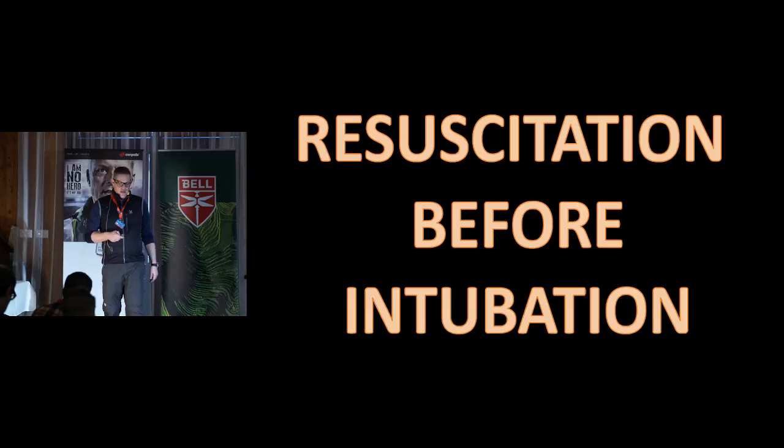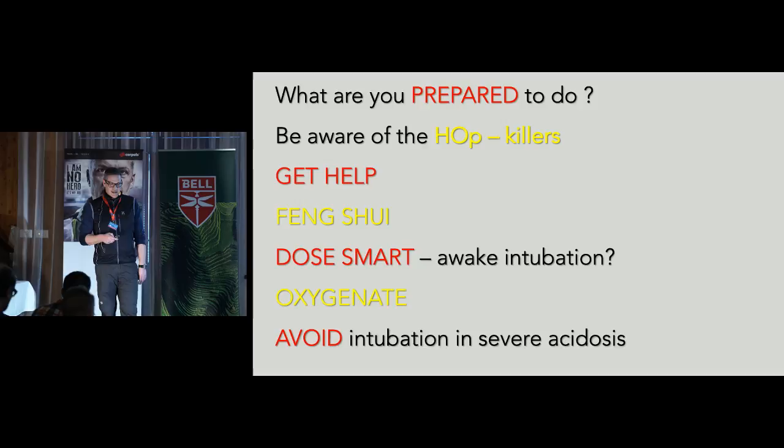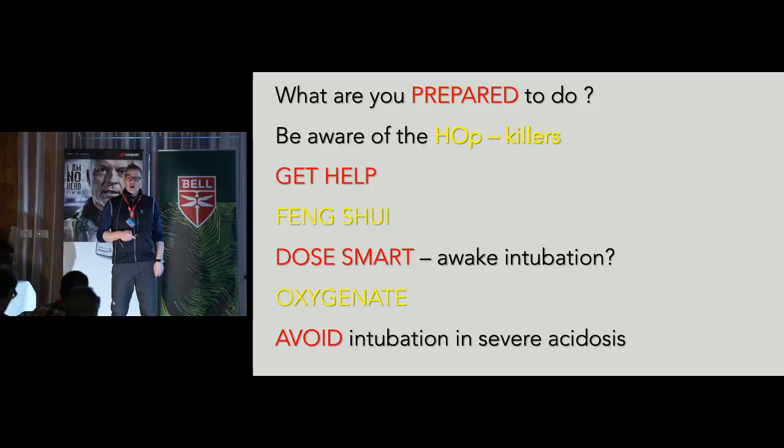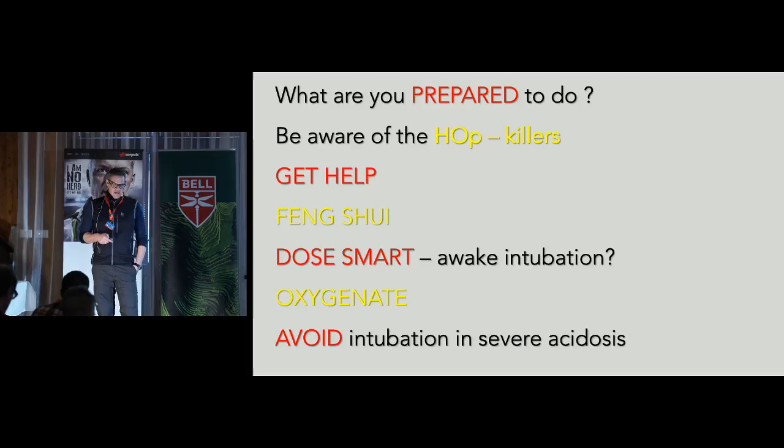So, resuscitate before intubation. So these are my take-home messages. What are you prepared to do? Be prepared. Check your organization, check yourself. Be aware of the hop killers. Get help, feng shui your environment. Dose smart, use awake intubation for the hemodynamically compromised patient. Oxygenate, and avoid intubating the severely acidotic patients.